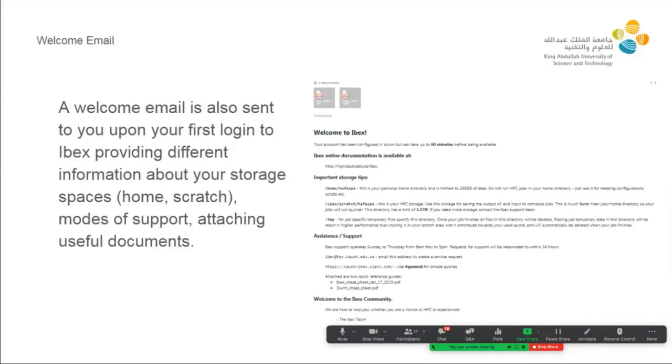Upon your first login to the cluster, you'll receive a welcome email with some useful information, for example, your storage spaces, your home and your scratch, the size of each. You'll find our support channels. You'll also find some useful documents like the Ibex and Slurm cheat sheets.